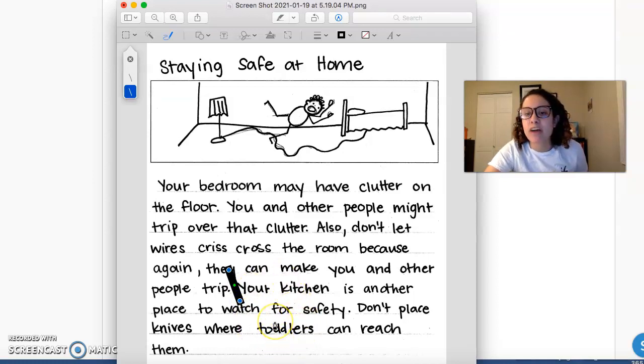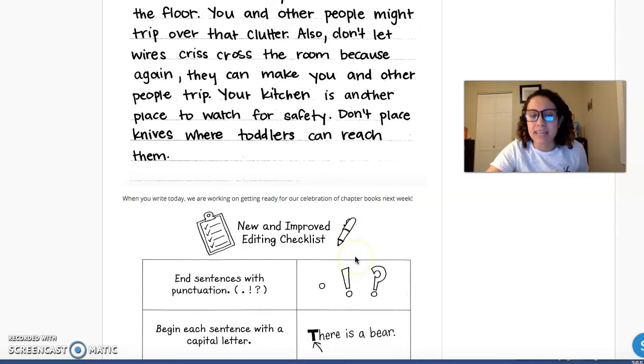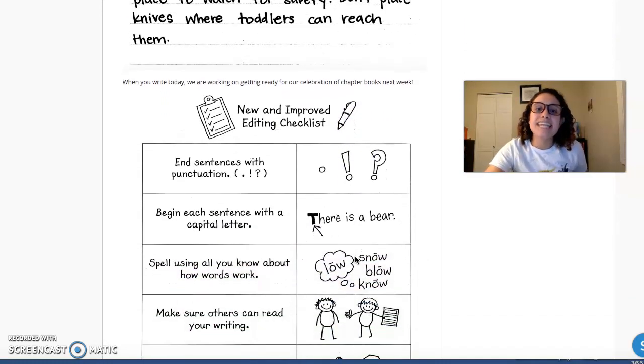Maybe we could talk about some other safety things that we could do in that chapter to show off why that's important and why we would make that two places. So today, what you're going to submit to Schoology is you're going to continue working on our chapter books. And next week, we have our celebration because that's our last week of quarter 2.